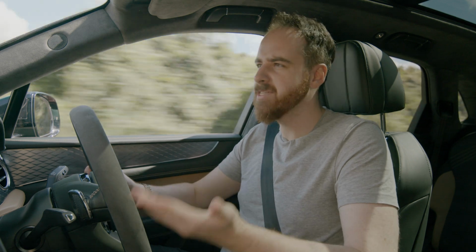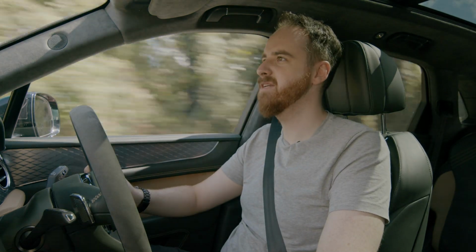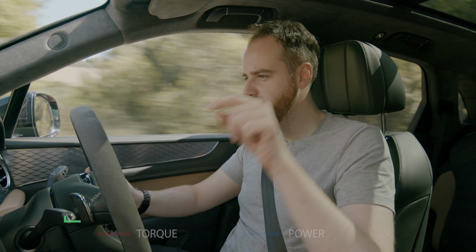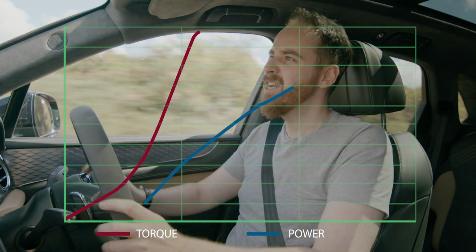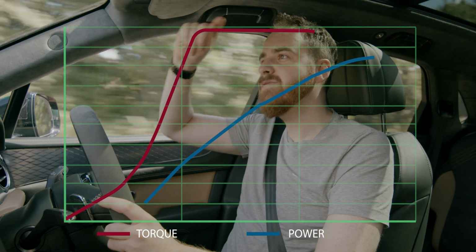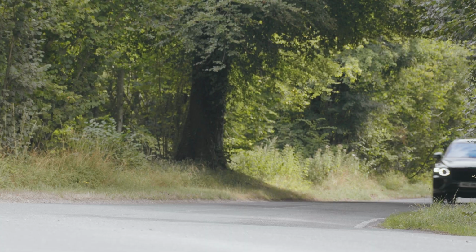But it shouldn't really be a surprise, because the torque wave is the flattest thing this side of the Fens. It just starts and pings all the way up to the top at 1700 RPM and then stays at 770 newton meters all the way to 4,600, like it's too afraid to jump off.